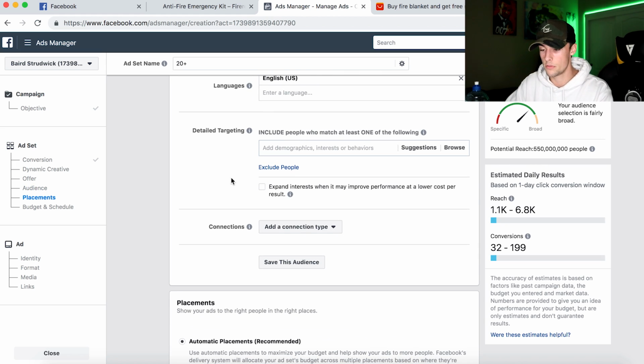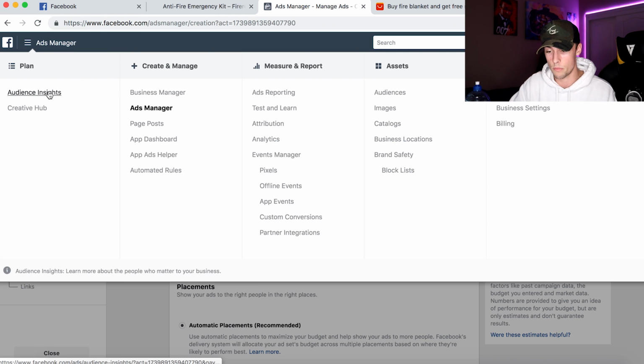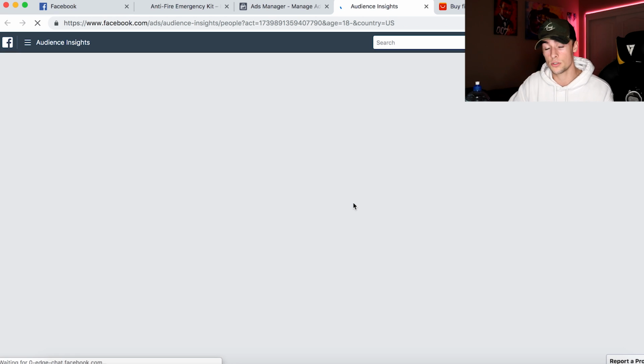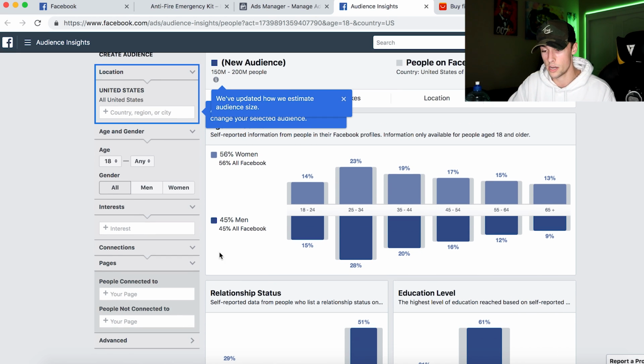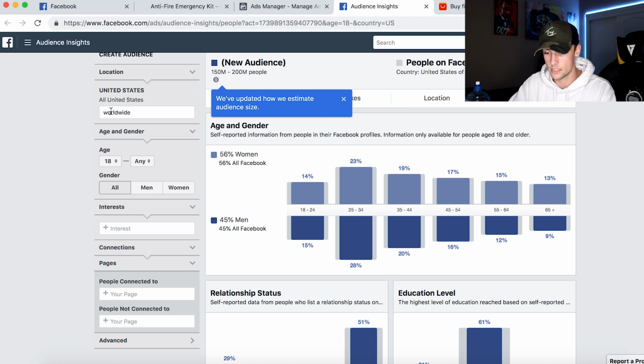All right, so now we move into our targeting. This is where it gets fun. This is where we find who we think is going to be most interested in this one fire retardant blanket. To figure that out, I'm going to open up Audience Insights in a new tab, and then we will find potential interests that we think will be great for this one product. So I'm going to do United States, just because you can't really do worldwide.